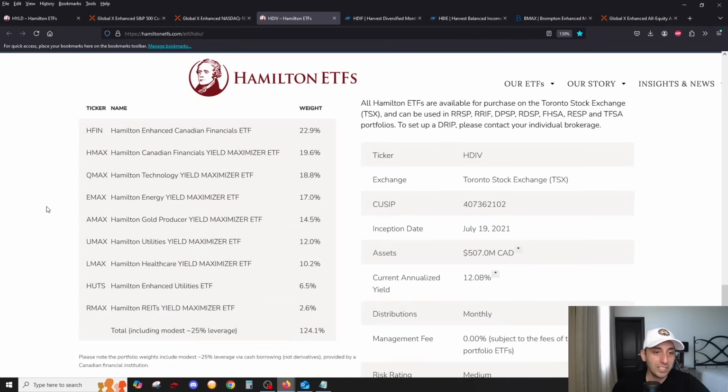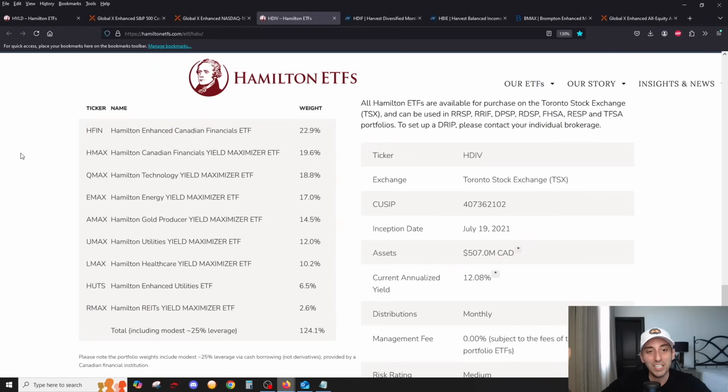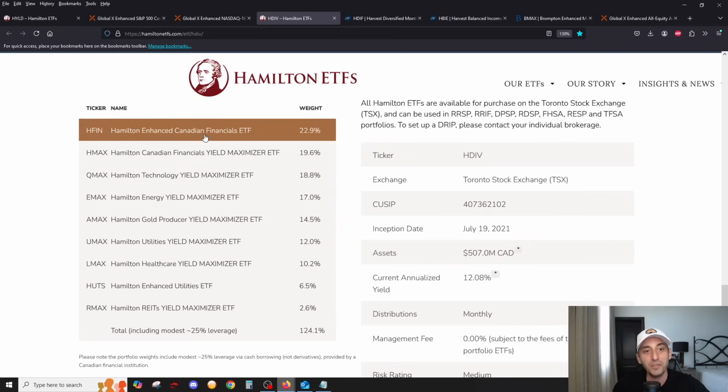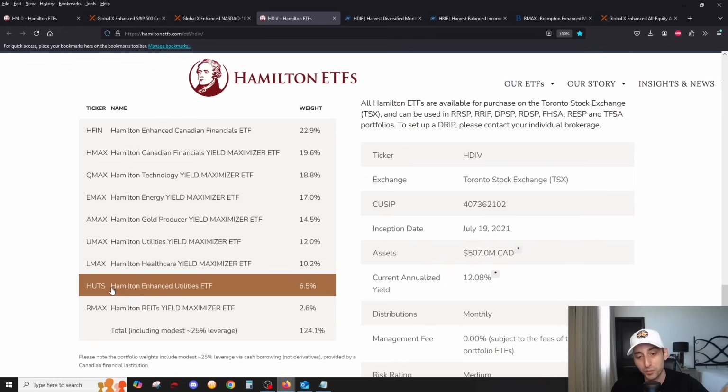It has a lot of the same ETFs that HYLD has, like QMAX, LMAX, et cetera, RMAX, a little bit of real estate. Another thing that makes this ETF very, very unique, everyone, is that it's not a pure covered call income ETF. There's actually a bit of growth here. You'll notice that HFIN and HUTS are leveraged, but they're non-covered call ETFs. HFIN is very similar in terms of the stocks it has compared with HMAX. HMAX is kind of like the Canadian Financials covered call ETF, the yield maximizer, but you have HFIN, which has no covered calls. You have UMAX, which is the Canadian Utilities covered call ETF, but then you have HUTS, which has no covered calls, similar stocks, but no covered calls.